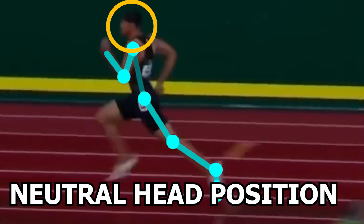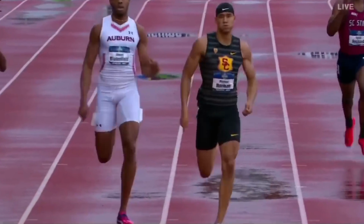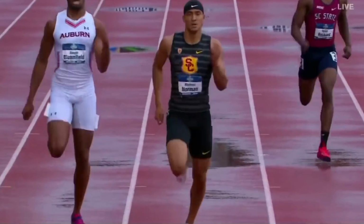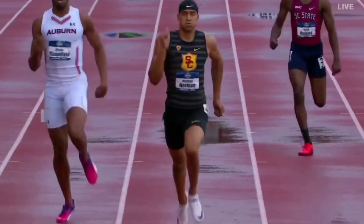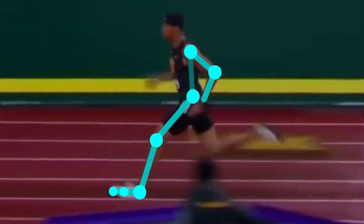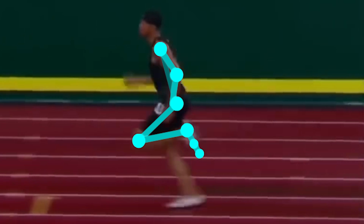Now moving up to the head, you can see that he maintains a neutral position of the head and you do not see it going forward and backward that much. Instead, if you look at the front part of the body, you can see that most of the movement occurring is side-to-side movement. This is part of the body's natural movement as the body shifts its weight onto the leg that is landing on the ground. And that's it for the quick analysis on Michael Norman during the 400 meter race.